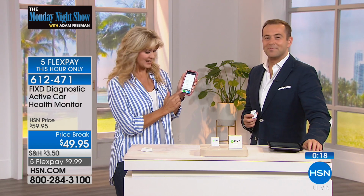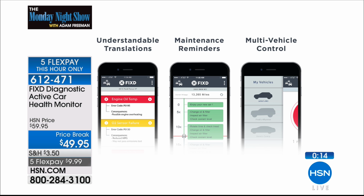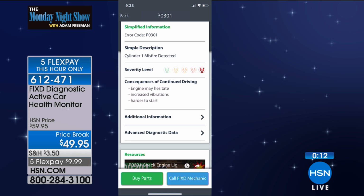And then, again, it tells you can buy parts. So if you want to do it yourself, you can do that. And it tells you, if you do take it to a mechanic, exactly what the price of those repairs should be. There's nothing else quite like it on the market, and it's easy.